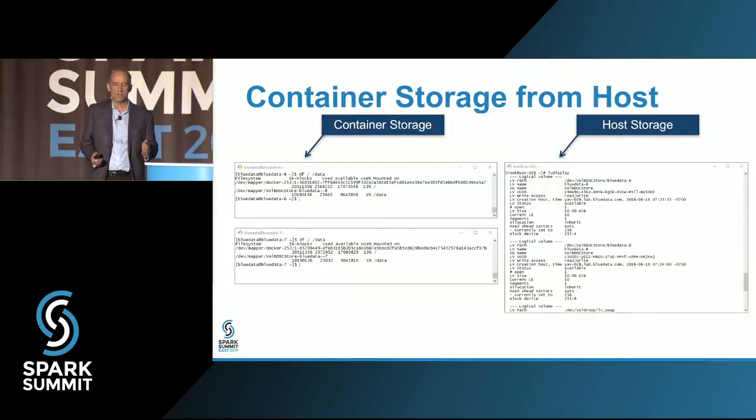This is a snapshot of the mapping of what we did for storage. Now I explained that we used logical volumes on the base and then physical volumes for the storage for each of the containers. This shows the mapping between the 2.